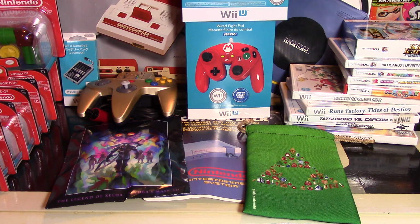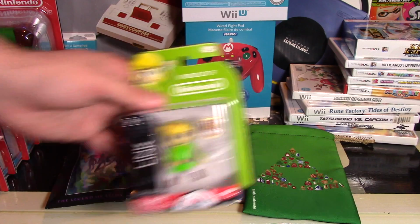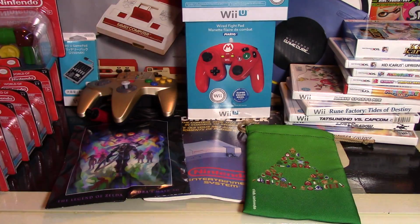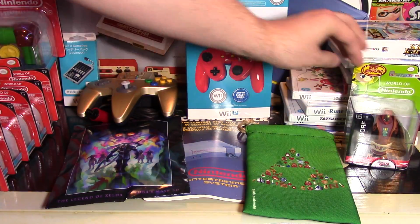So I was able to get Ganondorf from someone that I already talked about from Australia. I was able to pick up Link as well. So I got the Link figure. And then I also got some of the 4-inch figures. Oh, here's Ganondorf right here. So there's Ganondorf if you were wondering what he looks like. Just going to leave him over there.